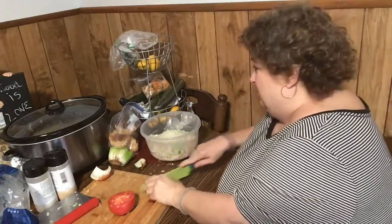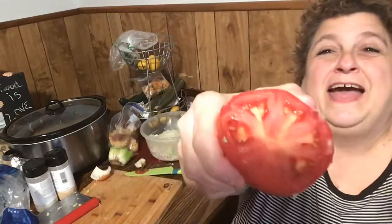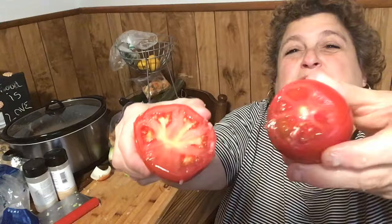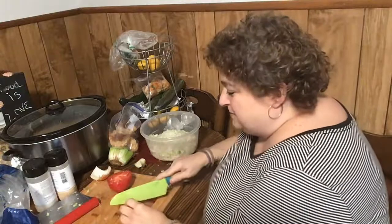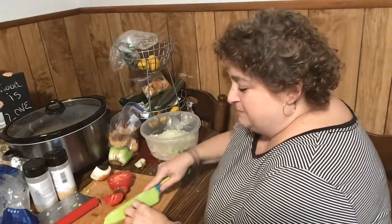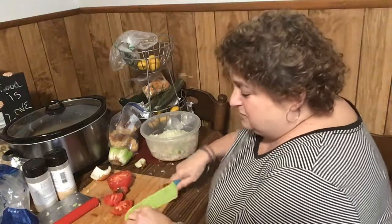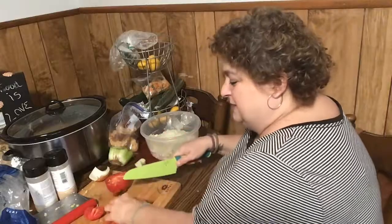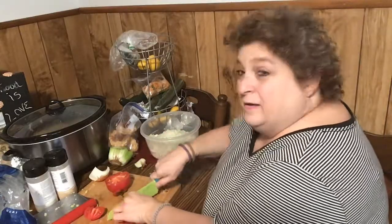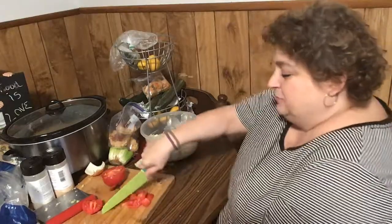Oh, look at that, guys. Look at the difference, okay? Look at that one, and look at this one. This one's from the garden. You see the difference? Wow. Can't wait till next year already. So I'm going to put some tomatoes in it. I put tomatoes in my macaroni salad, sometimes in my potato salad. Sometimes I do, sometimes I don't. It depends on my mood. And right now I'm in the mood for tomatoes in my chicken salad, so that's what I'm going to do. Can you guys see? I hope you can see. Fairly small. I don't want them huge.